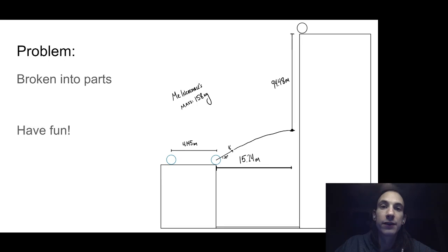I'll also post the equation sheet with it because we may need to use that one equation that we don't use too often, but it's still a kinematics equation, and it's still useful. So I broke it into parts, and I'll have you keep track of your work and then upload your work at the end.